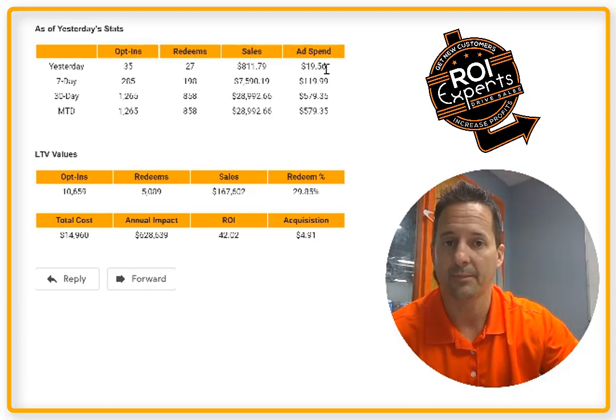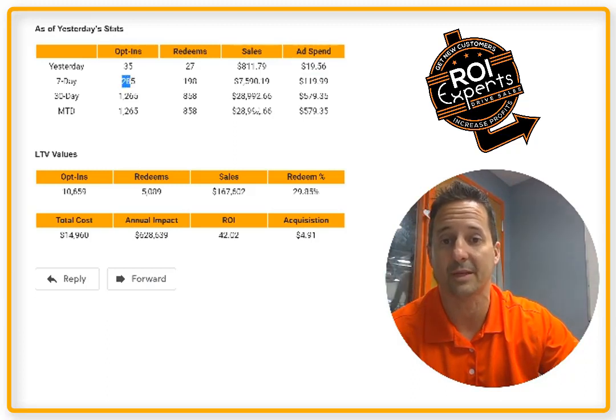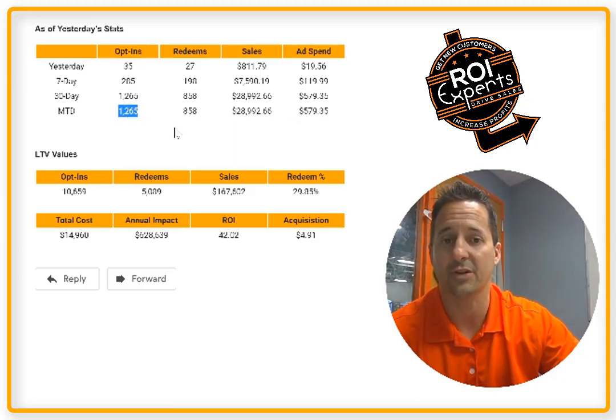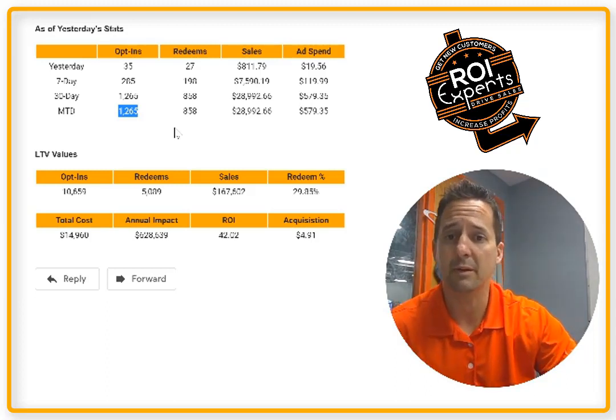For example, the ad spend yesterday was $19.56. That yielded 35 opt-ins. The ad spend the last 7 days, $119. That yielded 285 opt-ins. The ad spend month to date, this bottom line, $579.35. That yielded 1,200. So 2 to 1 is in our neighborhood.